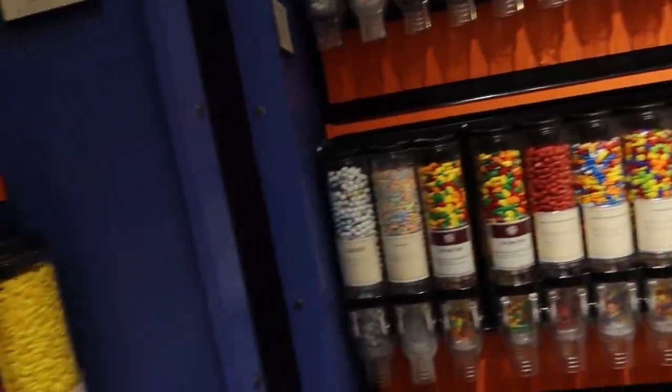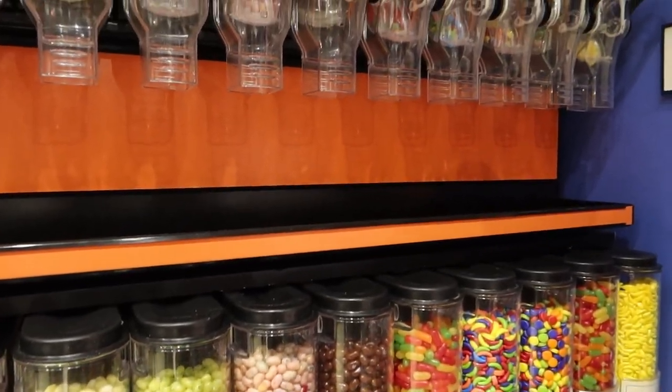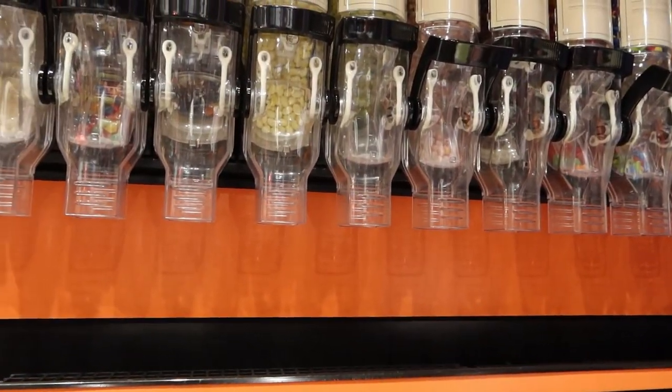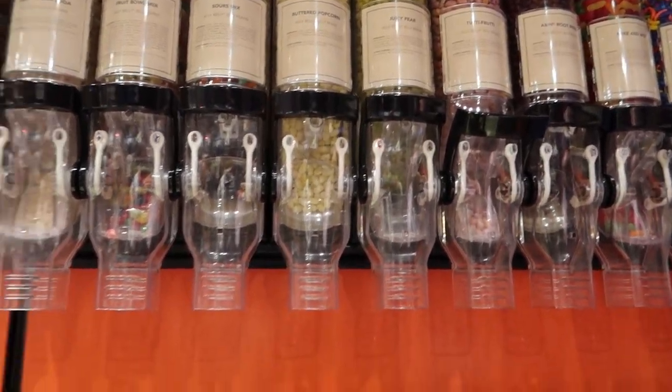I wonder if the pucker ups are like sour too. That's what I was thinking. Doesn't say. You might not like them because these are hard sweets. Buttered popcorn jelly bellies. It's weird.